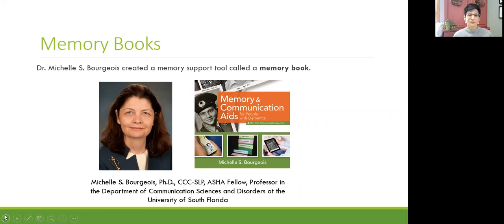And through that, we found all sorts of wonderful benefits to memory books. And she has a book out about memory books. It's called Memory and Communication Aids for People with Dementia. And the publisher of that book is Health Professions Press, and it is on their website. So Mandy, I will turn it over to you now.